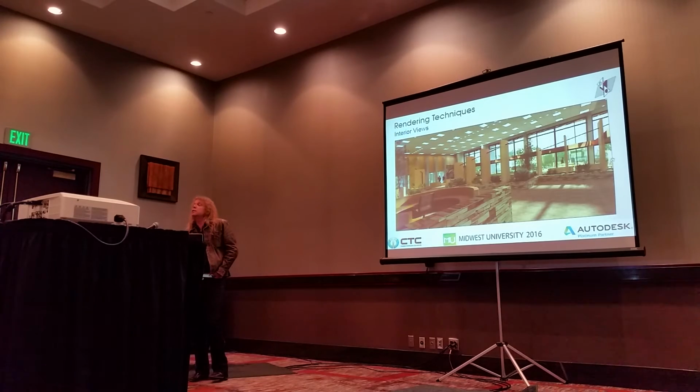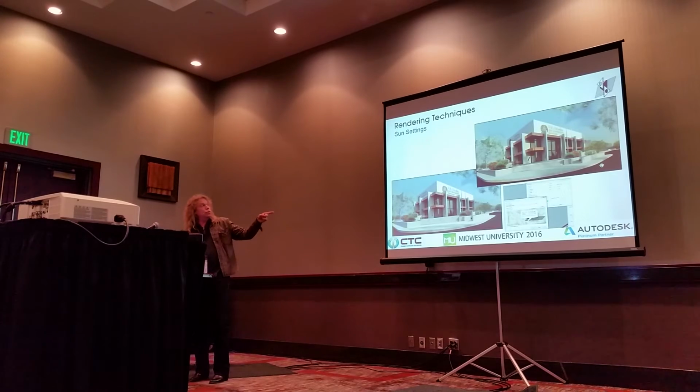But I've learned we're architects. We're not renderers. We're not movie set designers. We don't have to make it perfect. But I guarantee you, my clients have all been blown away by any rendering I've done because it's more than they've ever seen. So I look at anything I can do in Revit, and I'm still impressed with this. But that shows you what 20 minutes does to a rendering.